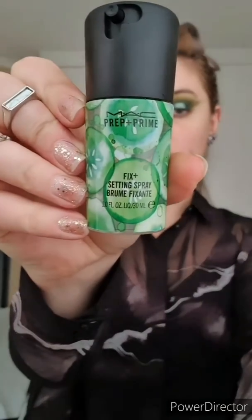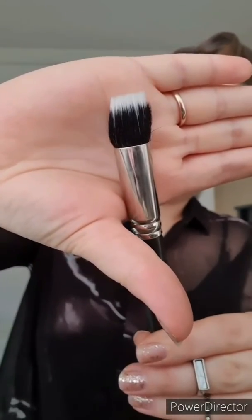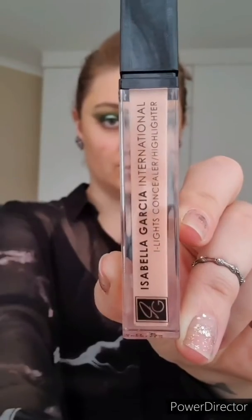So now I'm just quickly prepping my skin with my Cucumber Fix Plus, and I'm going to use my Isabella Garcia BB Cream Illuminizer Metamorphosis Perfect Cover with a 130 brush just as a primer, and I'm just going to buff this in all over the skin. Just to highlight and conceal my skin, I'm going to go in with my Isabella Garcia Highlights and Concealer, and I'm going to blend it out with a 224 brush from MAC. I'm just using this to even out my skin tone because that BB cream went super orange on my skin and oxidized hectically. So I'm just balancing it out, and then of course covering the tenants I have on my face who are living rent-free.